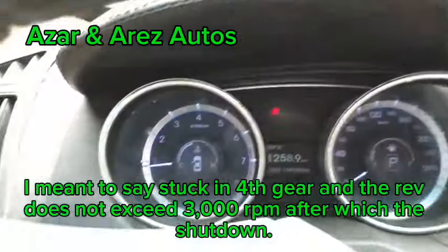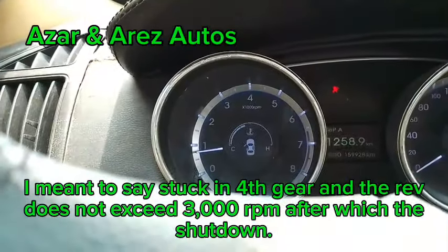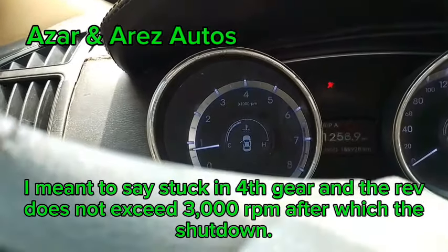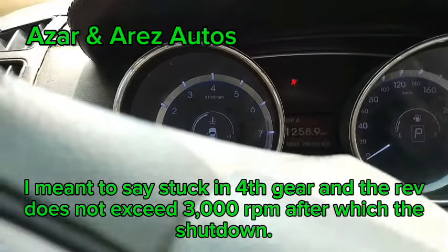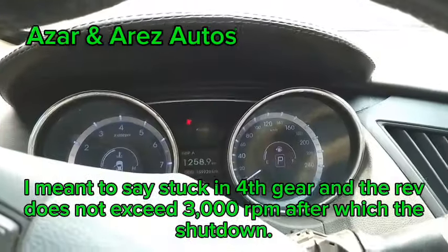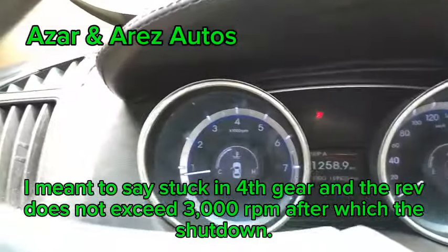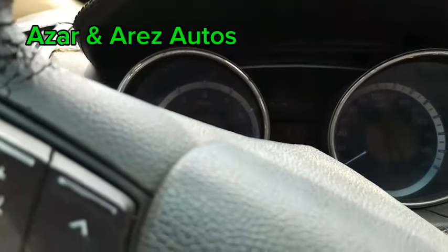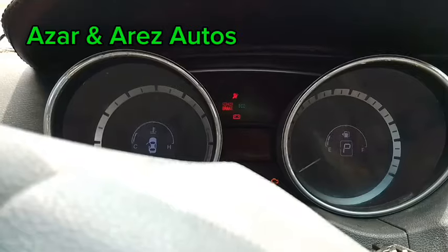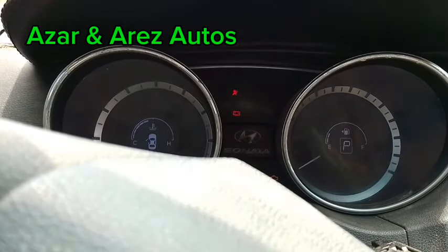And I will start the car. If you rev it, do not go below 3000 rev. So once it goes below that, the car will switch off, the engine will turn off, and it will do hard start. So now we'll try to rev it beyond 3. See, the engine is struggling to stay on. Do not rev again. When you turn it off and try to start, sometimes you have hard start.